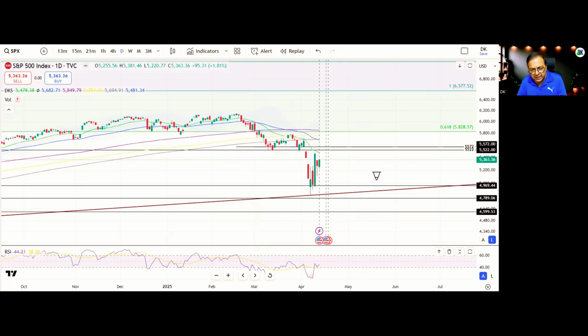Now let us understand the recent price action on the daily price chart of S&P 500. As I said, this is currently a technical bounce because we need some kind of reversal chart pattern. So what are the possibilities? There are only two possibilities. When the price comes back to this level again and takes support to form a double bottom kind of chart pattern and breaks out of the apex of the double bottom.